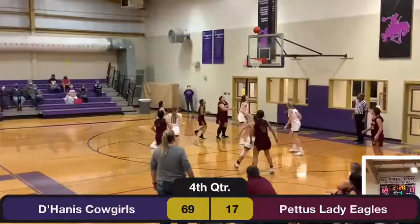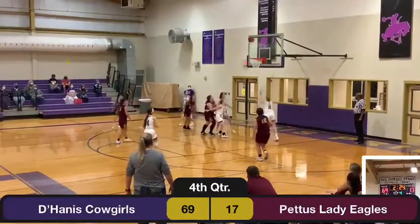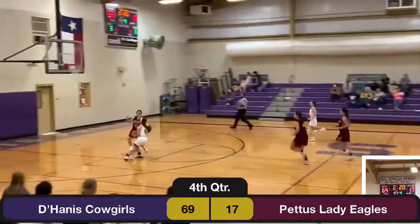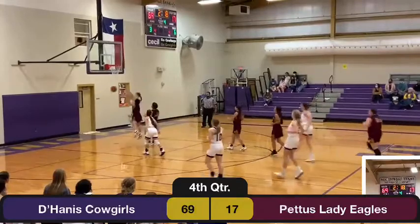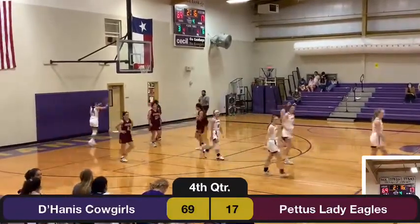Nice screen there by Pettus. Rebounded. Ball is thrown up. Rebounded by Herman. Finds Ruiz down the court all alone and takes a little jump shot, and it's going to be off the rim. McFadden tried to rebound it. It's going to be out of bounds on Natalie. 2:16 remaining here in the ballgame.